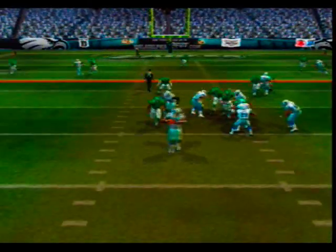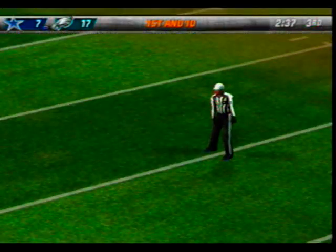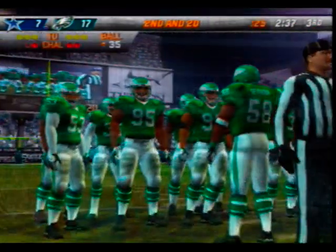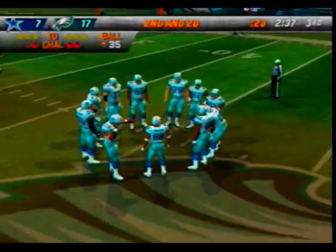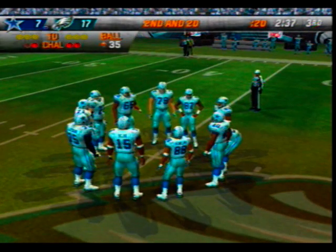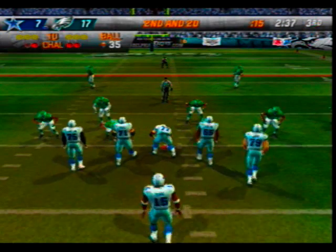Receives the handoff. Play action. Closing in. Throws this one away. Intentional grounding on the offense. Number 15. That one's going to be called intentional grounding. The quarterback needs to move outside the tight end box to throw the ball away. If he throws it before he's out of the box, it's a penalty. Second and long. Ball on the 35-yard line.